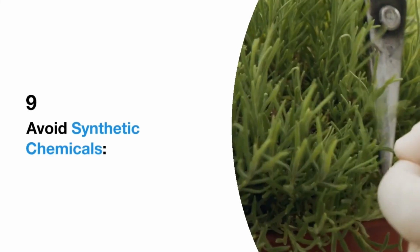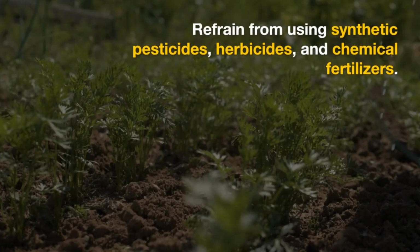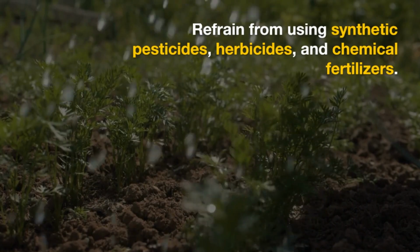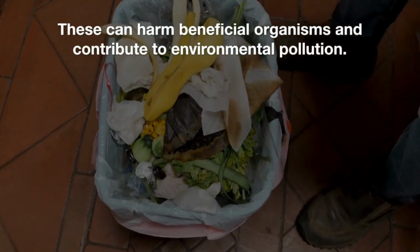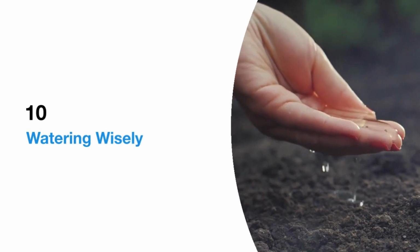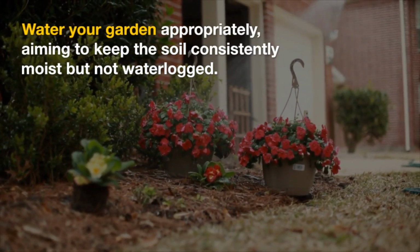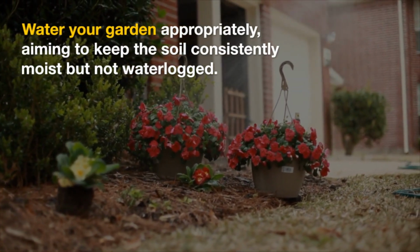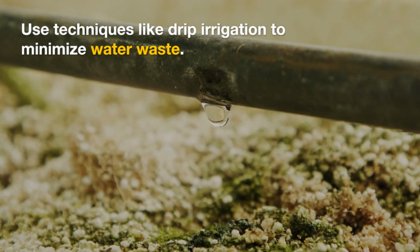9. Avoid synthetic chemicals. Refrain from using synthetic pesticides, herbicides, and chemical fertilizers. These can harm beneficial organisms and contribute to environmental pollution. 10. Watering wisely. Water your garden appropriately, aiming to keep the soil consistently moist but not waterlogged. Use techniques like drip irrigation to minimize water waste.